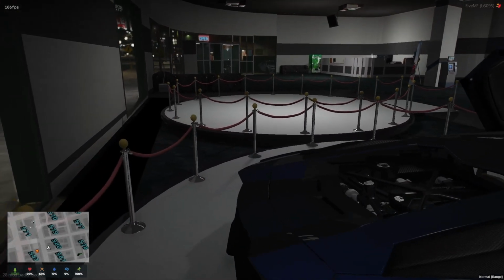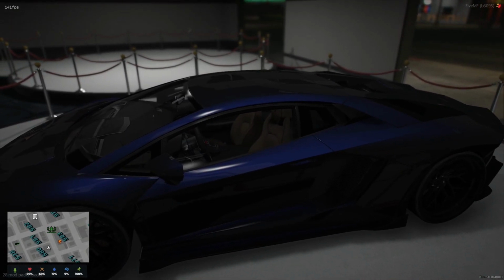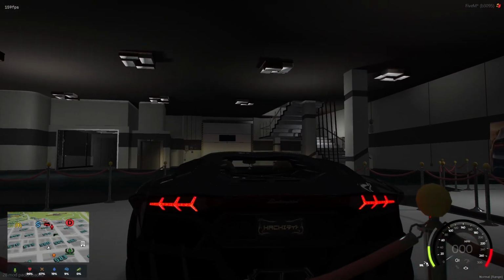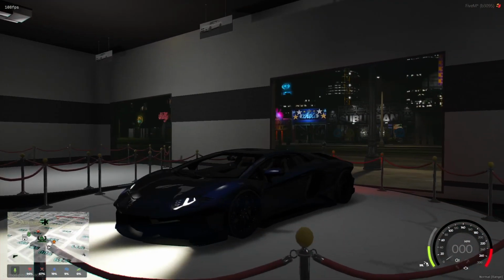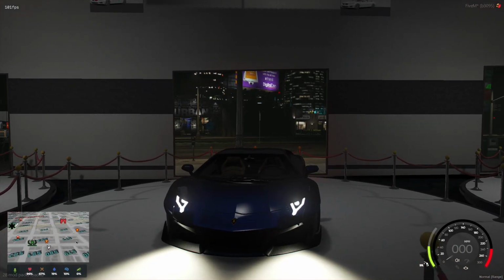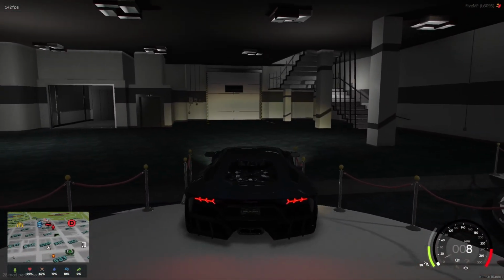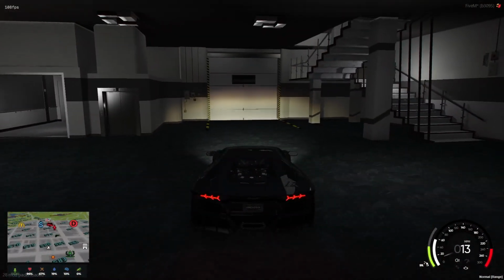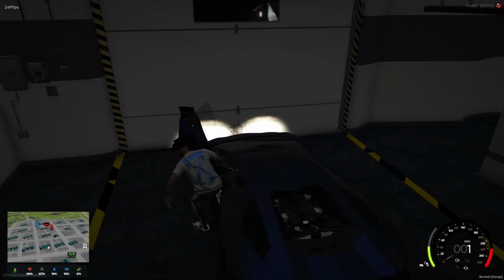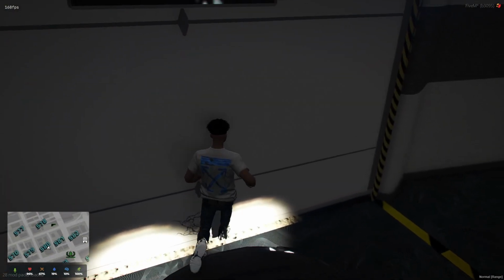Enough of that. Let's load this up and take her back to the crib where she belongs. Oh yeah. Yeah, she sounds good as hell. Oh shit, I scratched it up. Ain't no big deal though. We're gonna take it to the shop anyways, get fixed up. Get this garage to open up. Gotta run it too. There we go.